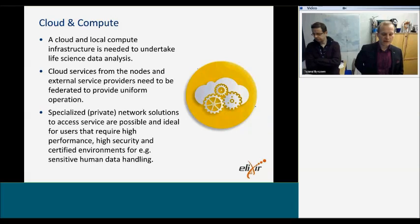Some nodes, like our node in Finland, work with the biomedical human data, and there the security is an essential design criterion in how the servers are catered to the institutes who have the legal right to process and analyze that sort of data. So in this case, specialized network solutions are needed, and these are something that the cloud and compute task of the compute platform provides as well.